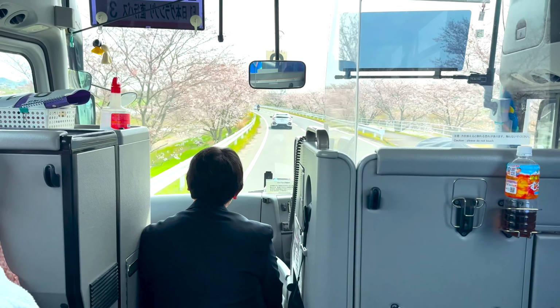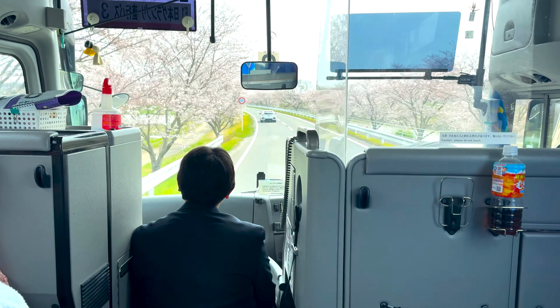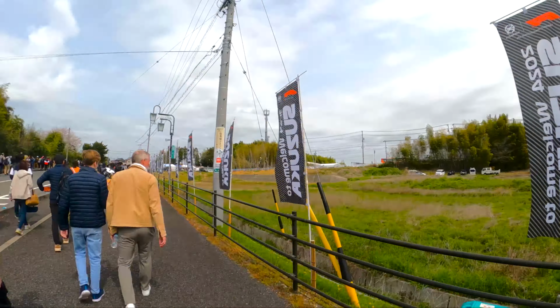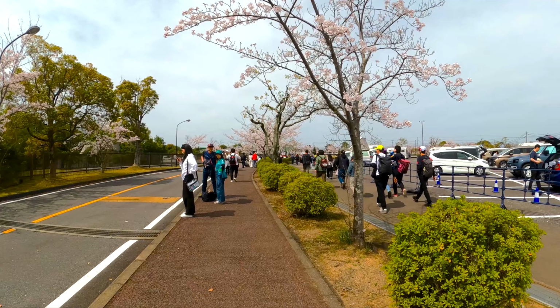I tried both methods, and the bus option is definitely easier. There are no transfers, no booking your train seat last minute. With the amount of people there, you don't know exactly what time you will arrive at Suzuka Station, so you have to book your seat at the very last minute.